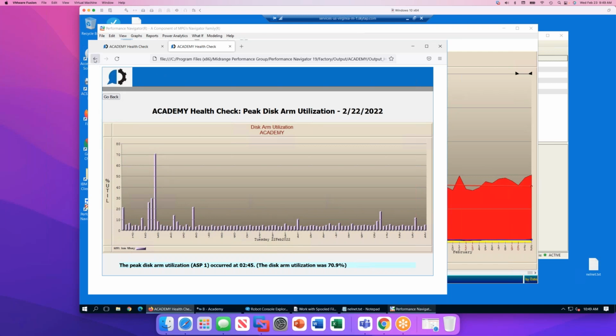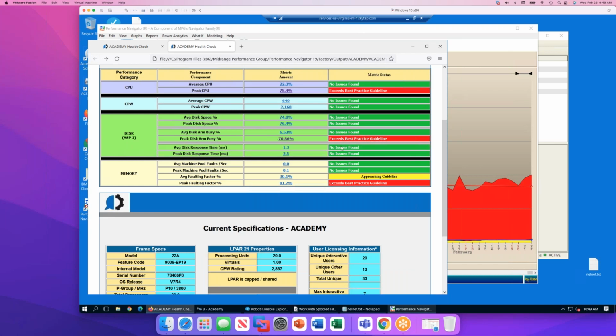And again, faulting, same kind of thing. We're approaching a guideline. There's an example of the yellow, and we've exceeded in this one. And by the way, we do have guidelines that are all defaulted, but you can change these guidelines in the GUI. If you want, I can show you real quick where that is, but you can change these guidelines if your installation is a little different.